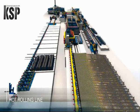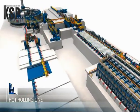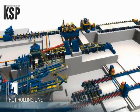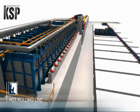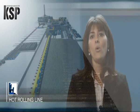The goal of the hot rolling line is to transform, starting from a temperature around 1,280 degrees Celsius, a billet or a bloom into a hollow entity, the pipe, with specific dimensions as defined by the API, GOST, ASTM, etc. manufacturing specifications, or which are directly requested by the customer.